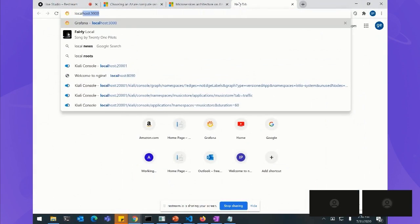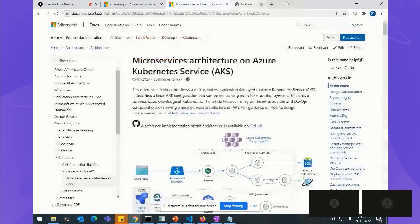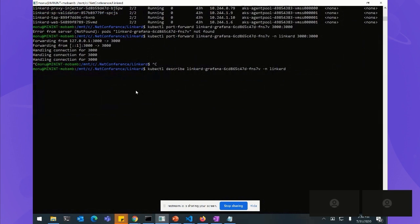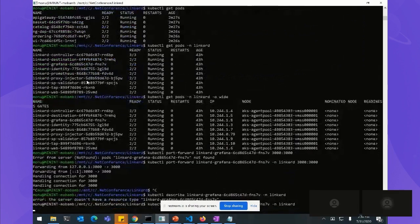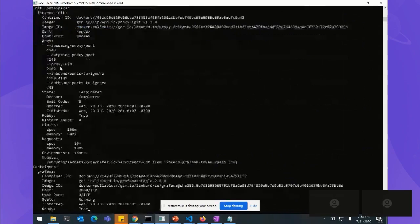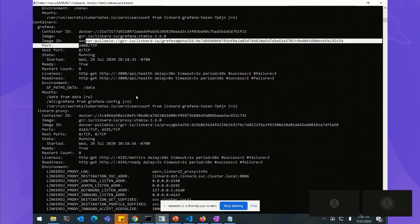Let's see if it does open Grafana on the Linkerd side. That's okay, I'll just move on here. Let me just do one more thing quickly, if I can. Just make sure I'm in the right namespace. It does not have that, because I forgot to specify pod. Okay, so let's see if I get a port here. This is the Linkerd proxy. Yeah, port 3000 is right. So that's fine. I will move on right now from this.